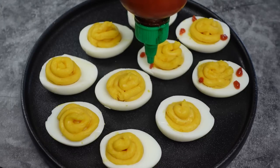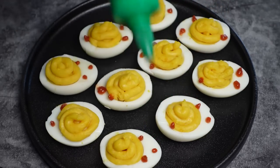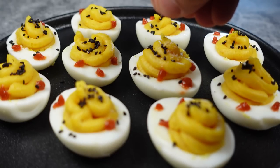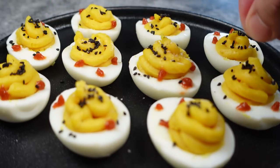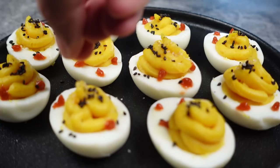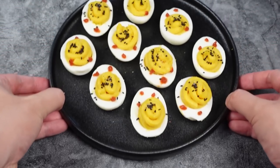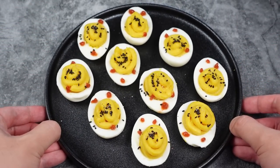Then just add a few drops of sriracha on top and sprinkle on some black sesame seeds for garnish. You can also garnish with red salt, but I couldn't find any, so I'm using some pink salt that I already have in my pantry, although it's quite hard to see. I'm just gonna imagine the red. That's it, super simple, deviled Pikobi eggs.